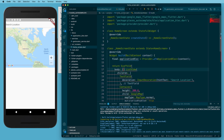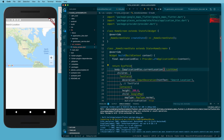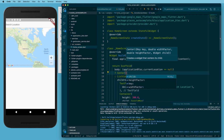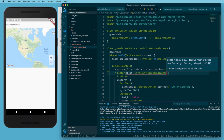And so we would want to attach on our body here a clause where we would check application block dot current location and check if it's equal to null. And then right up top where it is null, so we'll do a colon down here for when it is not null. We'll display that list view. But if it is, we'll center up a center with a child, and we'll do a circular progress indicator. So we'll just get a spinner.